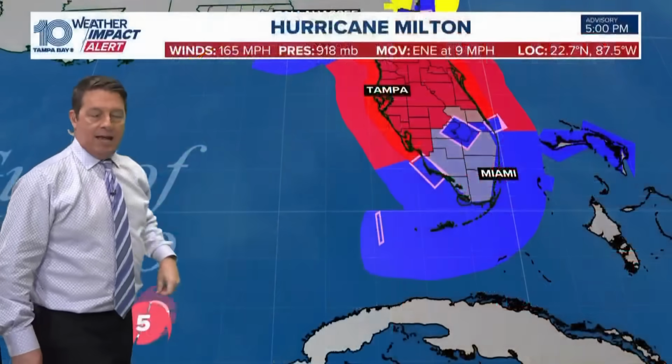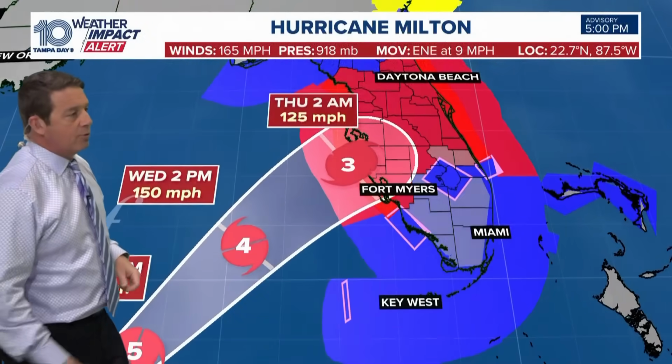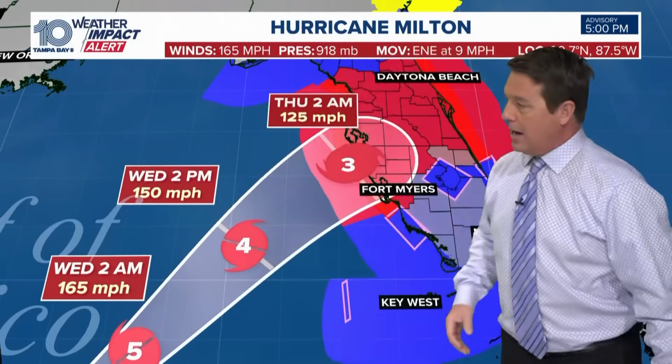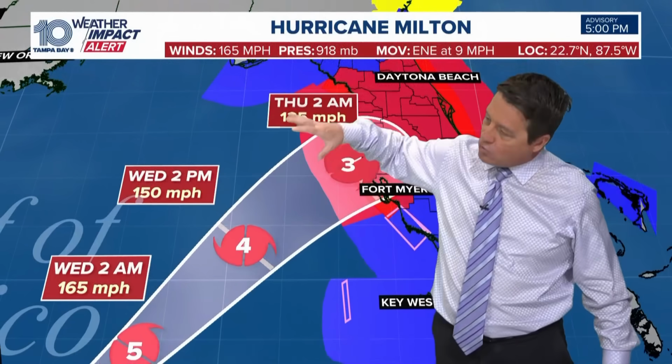This thing has a new track as well. Now, let me show you this. This is as we go through the next 24 hours, okay? Tonight, well, overnight, technically in the morning, 2 a.m., 165 mile per hour wind. So it stays strong out there. We're actually getting a little bit bigger wind field. Then by tomorrow afternoon, see, it's down to 150, and that's when some of the drier air starts working on it, some of the wind shear that's up here as well. But that will start to break the storm down a little bit.